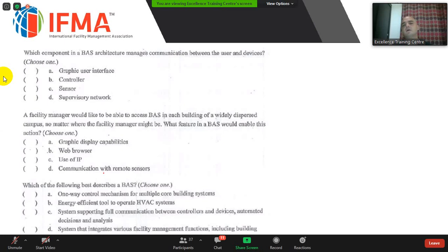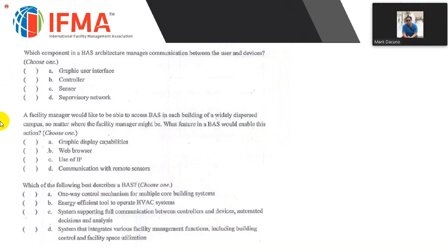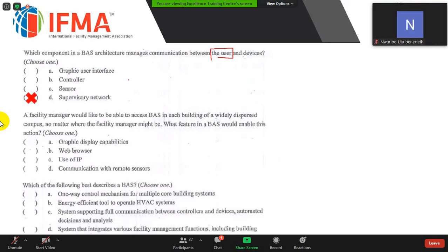Which component in a building automation system architecture manages communication between the user and the devices? Sensor. Which one? It manages the communication between the user and... Controller. Sensor? Huh? It's not the computer. It is the supervisory network which manages the communication in the architecture. The user is here, and the devices are there. So which manages the communication between them? We need to have a supervisory network.